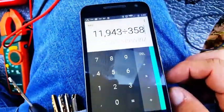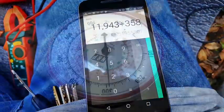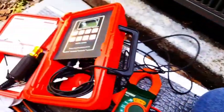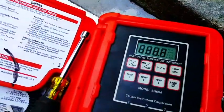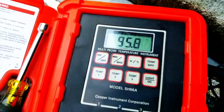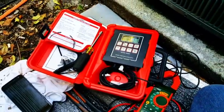The capacitor is a 40/5, so it's in fact weak. So we're really close to 300. Really close to 300, and over here, our saturation point was right around 94, 95, and we're still there. So we don't have any subcooling right now, which is a concern.